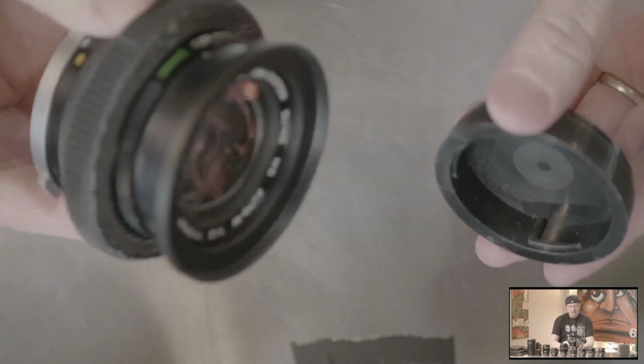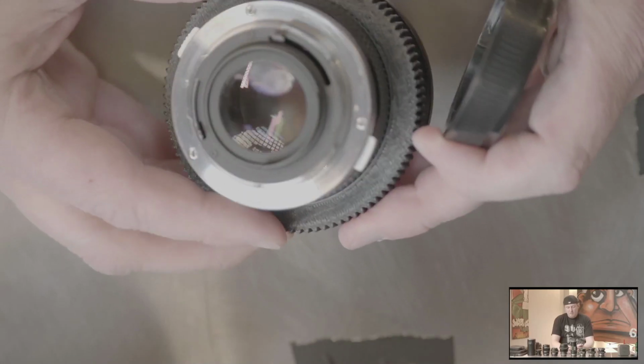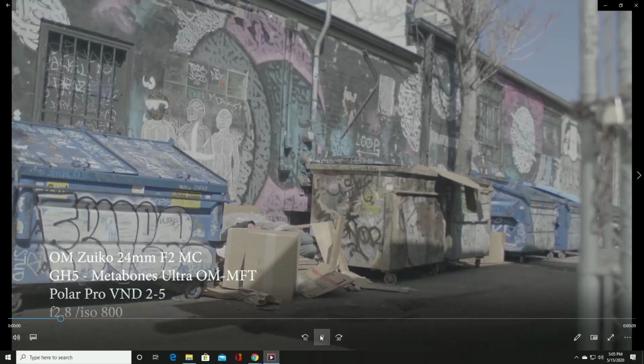Here is a look at the back element there. See that back element, still a pretty good size for a wide angle, but you can tell that there is a lot of glass in there. It's a very well-made lens.